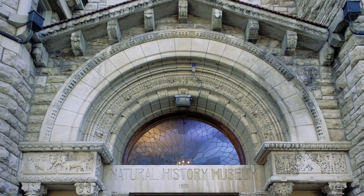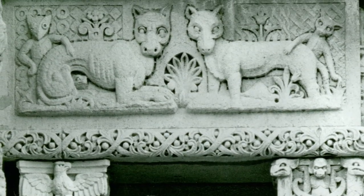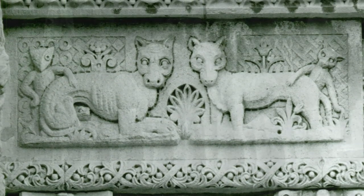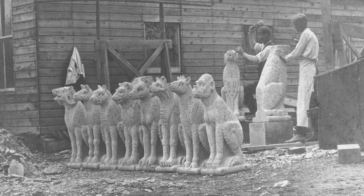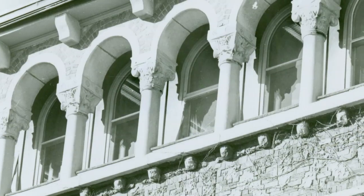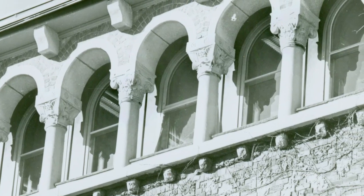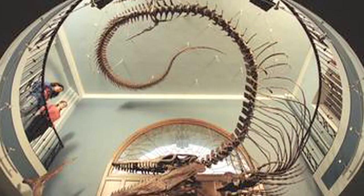This building's ornate entry was modeled after a French medieval church. It features elaborate stone ornamentations of natural and fantastic animals and plants. Built in 1903 in the Venetian Romanesque style, Dyche is home to the Natural History Museum, housing more than 7 million plant and animal specimens.